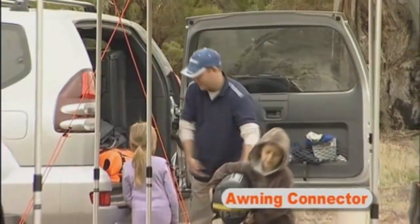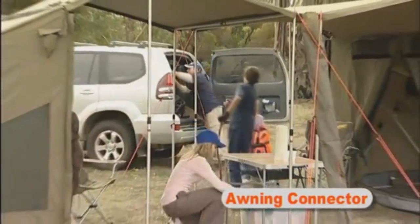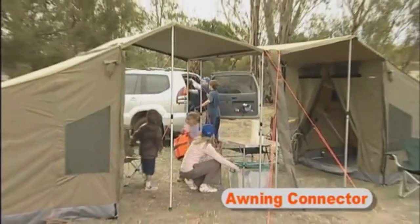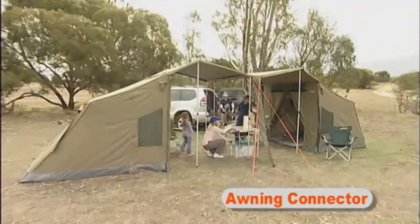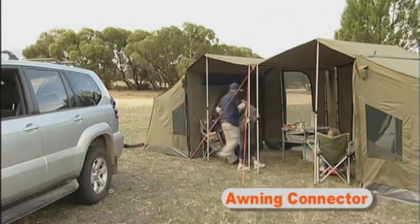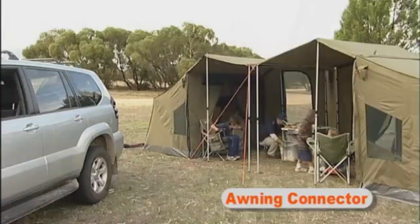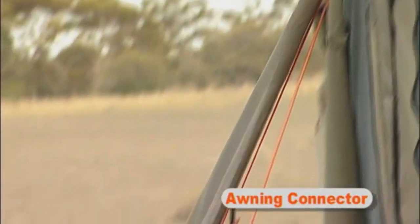Touring with a family, Oztent now has this innovative awning connector, which allows you to connect two Oztents together, awning to awning. The awning connector will collect any water and funnel it down this great little downpipe. Now, I've never seen that on a tent before.